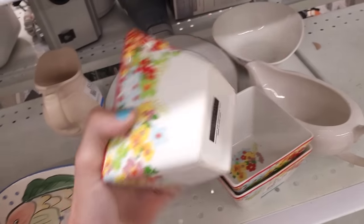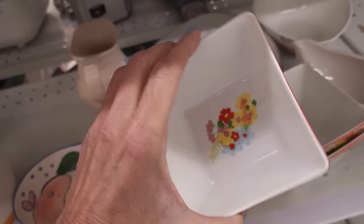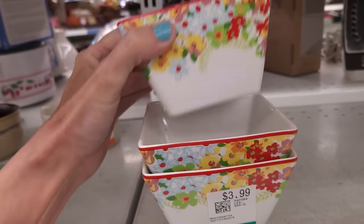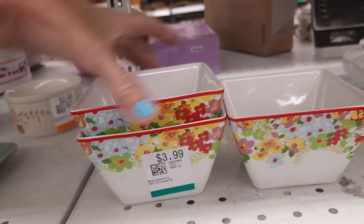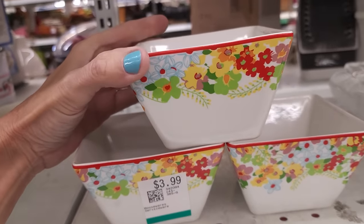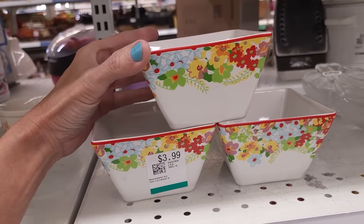No name on it. Cynthia Rowley dishes. Those are very cute. Ooh, I like these as possible base pieces for some of my projects. It's a nice size. I mean, they could be worth reselling also. We won't know till we look them up, but I'm going to get them either way.